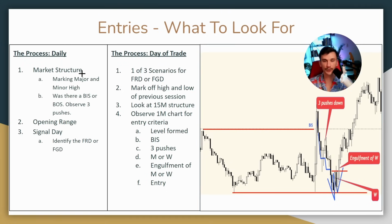I'm looking at market structure on the 15-minute chart. I'm looking at the opening range, and I'm looking at signal days. Those are the 3 things, the 3 must-haves every single time I do my analysis. Then coming down, actually on the day itself, the process of looking for the trade on the day.